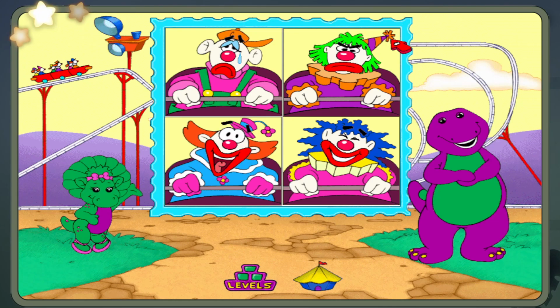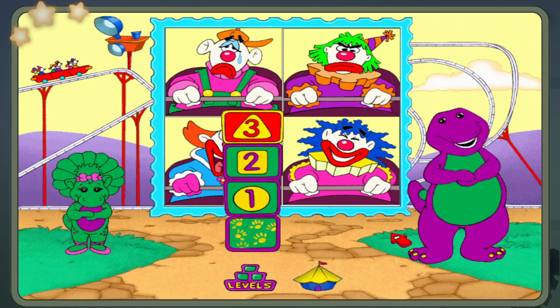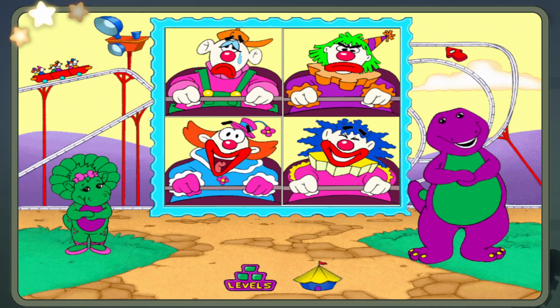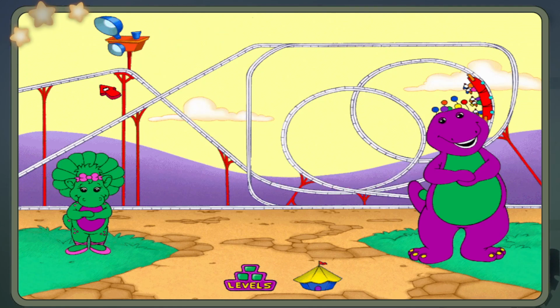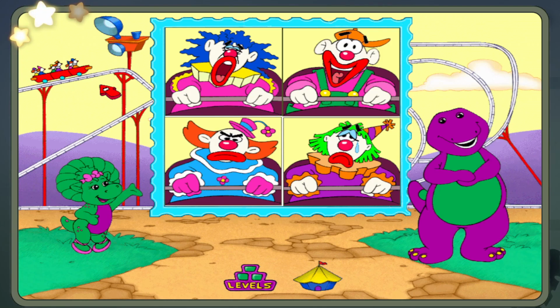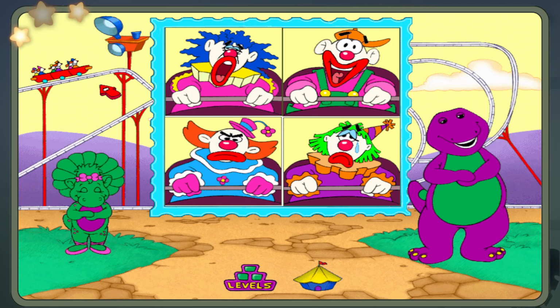Which one looks sad? Uh-oh. Let's try again. Which clown is sad? That's him. Good job. That clown looks sad. Find the clown that's surprised. Oh, goody. You got it on the first try.